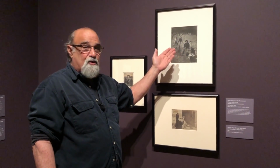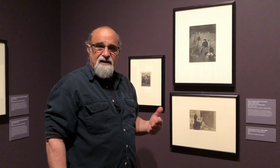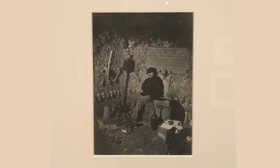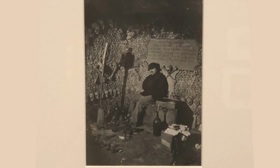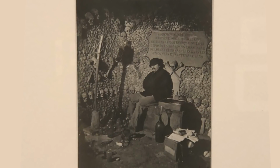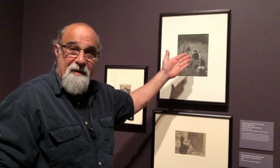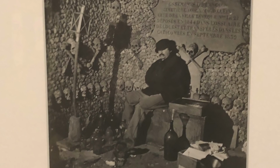Nadar, on the other hand, was a wild man. He was a trendsetter. He did everything that was cutting edge, everything that no one else had done before. He was a risk taker. And here he is in the catacombs with early primitive electric lights, holding his breath, doing very long exposures underground. It shows the character of the man. You know, this guy is incredibly serious, and I'd much rather be at a dinner party with Nadar.